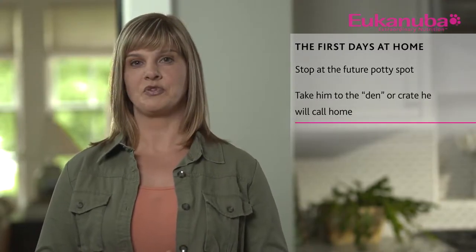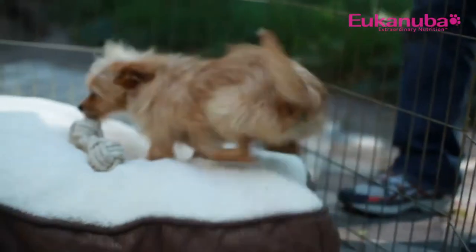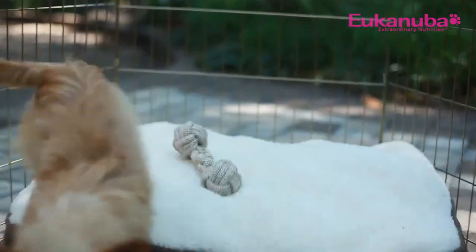Step 2. Take him to the room which will serve as his new den, and if using one, set up his crate. Put bedding and chew toys in the room and let him investigate. If he chews or urinates on his bedding, permanently remove it.